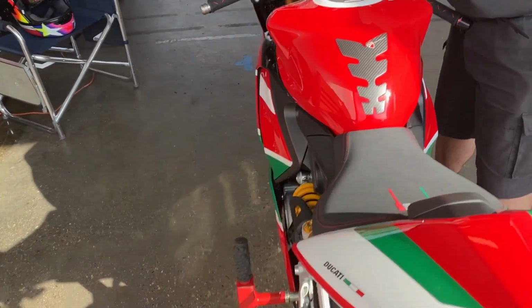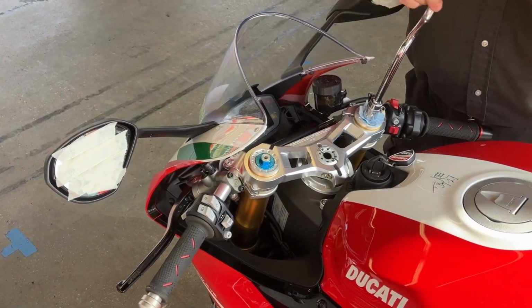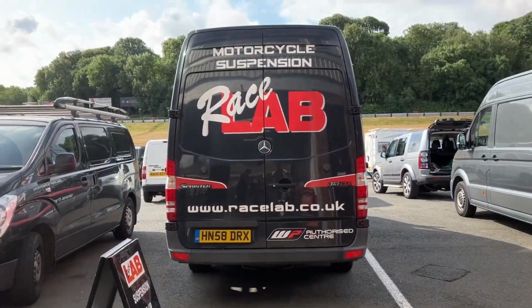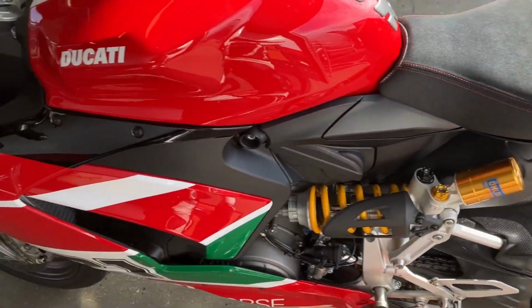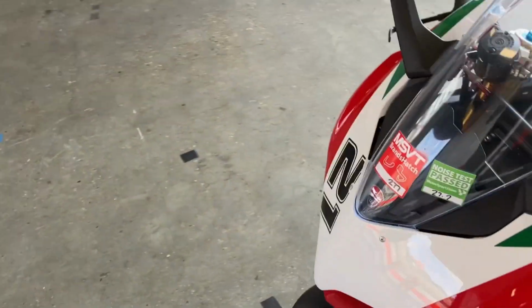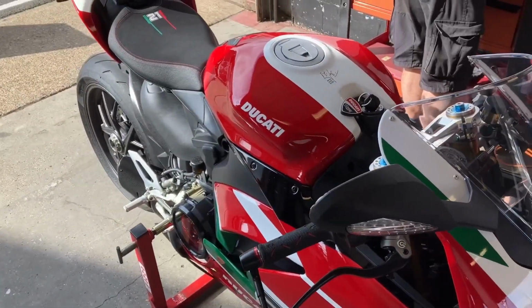This is where I was chatting to the guy going round the motorcycle, and he was changing all these bits and bobs and things I know nothing about. It's called Race Lab motorcycle suspension, and we thought we'd get it done before we went on the track.